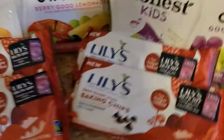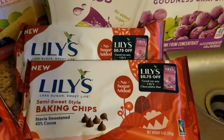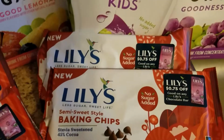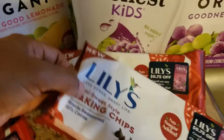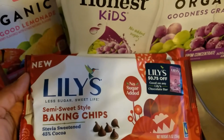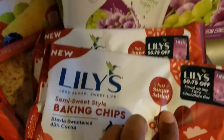All right, something I was really excited to find at Publix. I've got them there before, but this one, they were BOGO. Yeah, BOGO. So I got 4 of those bad babies because that made them like $3 and some change a piece. So I like the semi-sweet. If you don't know what these are, just stevia sweetened, like semi-sweet chocolate chips. So it's less sugar and it's no sugar added.